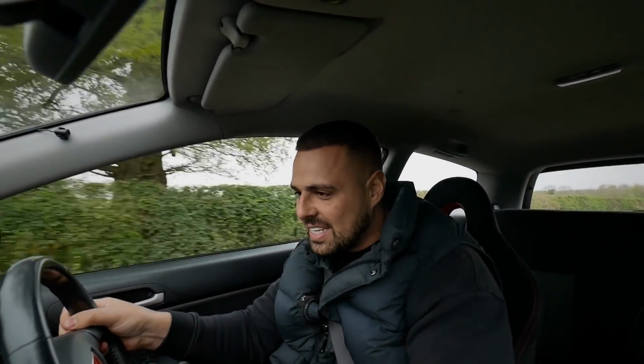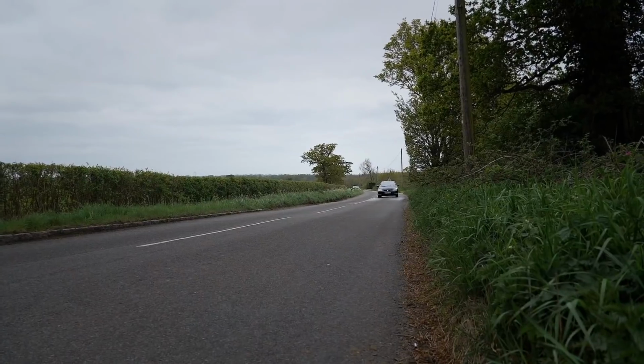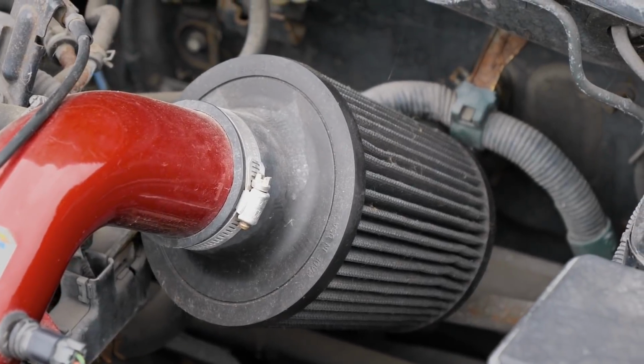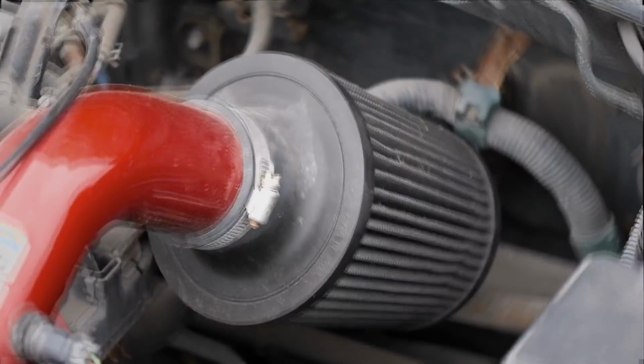Ready? Sounds good? Oh, listen to that! Amazing. Now, I forgot to say, this one's actually also got an aftermarket air intake. The other one's got the big carbon fibre one. This one's got a slightly different version, but it's not the stock air filter. And as a result of that, you get that lovely roar from the VTEC.